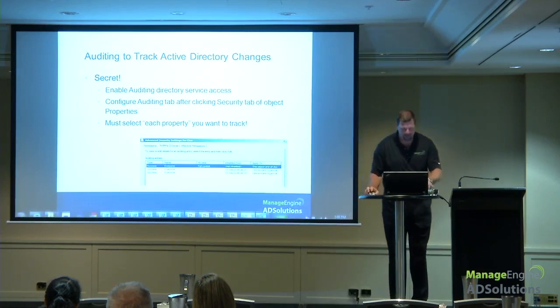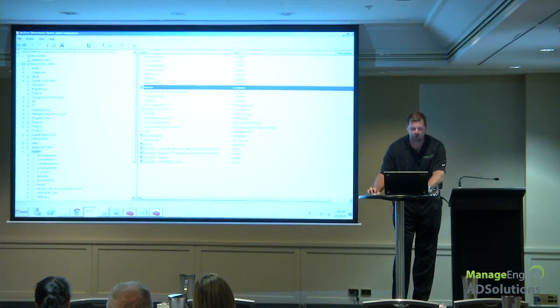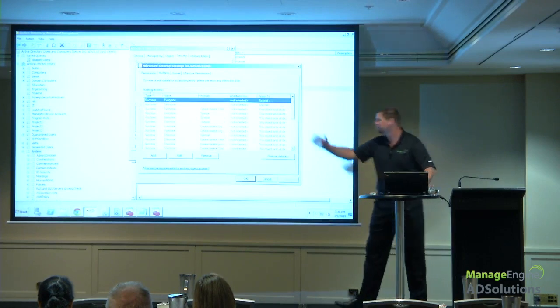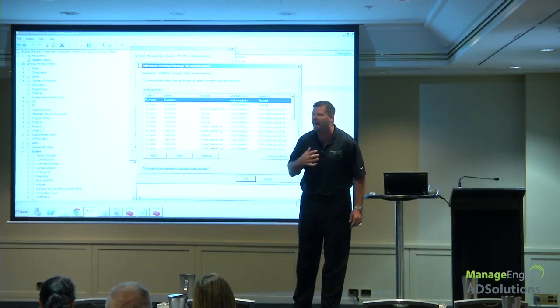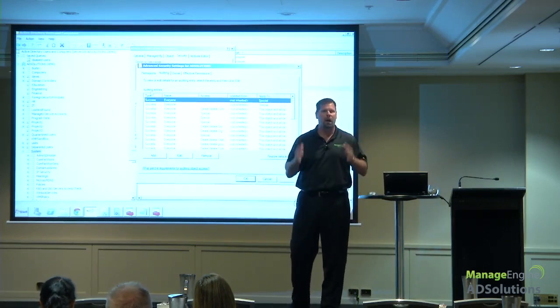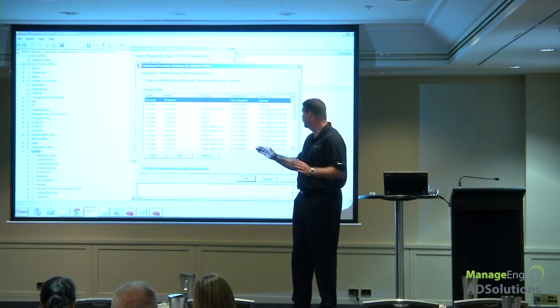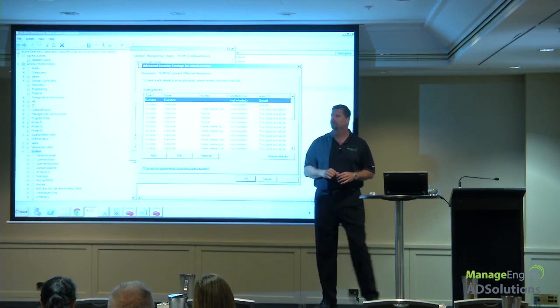So if I go back in my environment and go to Active Directory Users and Computers, go to the domain node, go to the Security tab, Advanced, Auditing, I have created this list. I had to tell Active Directory what I wanted to track. As soon as you do this, anything that you do inside of Active Directory is going to be tracked in the event viewer.